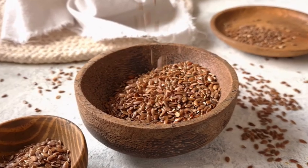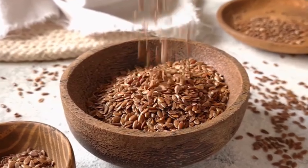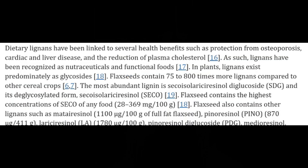The next phytoestrogen-rich foods to add to your menopause diet are flax seeds. Flax seeds are not only one of the highest sources of the phytoestrogen lignin, they're also a high source of fiber. When flax seeds are broken down in your digestive system, they release compounds that are thought to have cancer-protective properties.